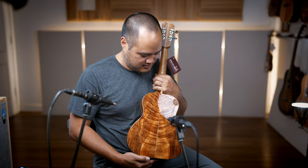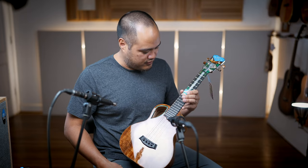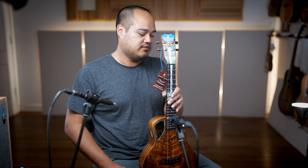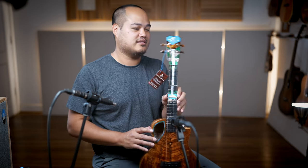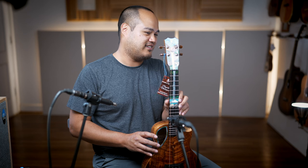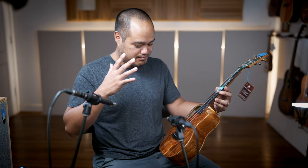Gorgeous ebony bridge, fretboard. Speaking of fretboard, these come with beautiful inlays done by Craig Lavin. We had a ton of ukuleles come in with his work, so you should be familiar with his greatness. This right here, I mean, you'll see it in the pictures. Amazing work. So cool. It's just like, boom.